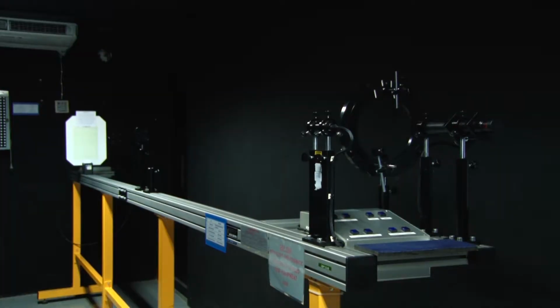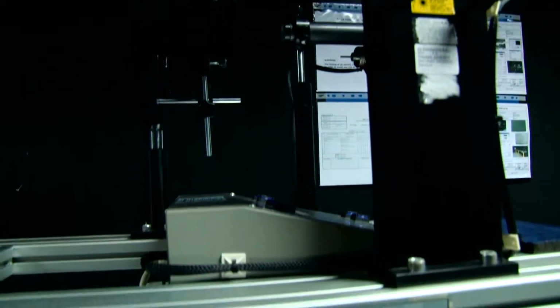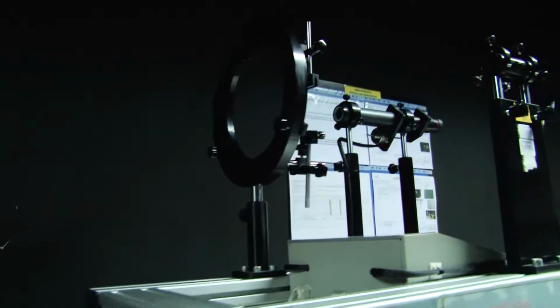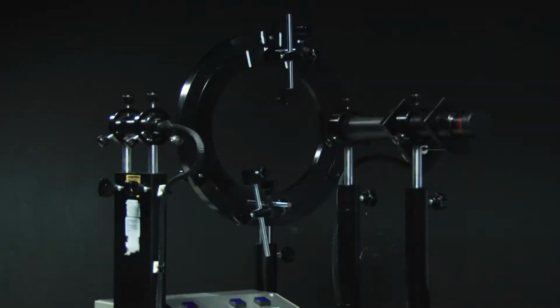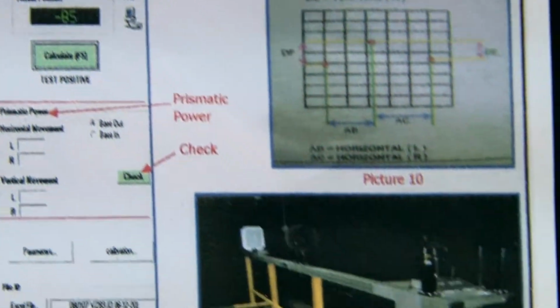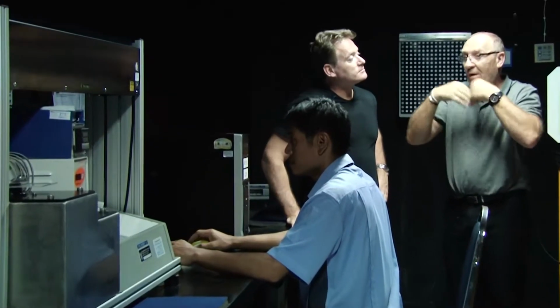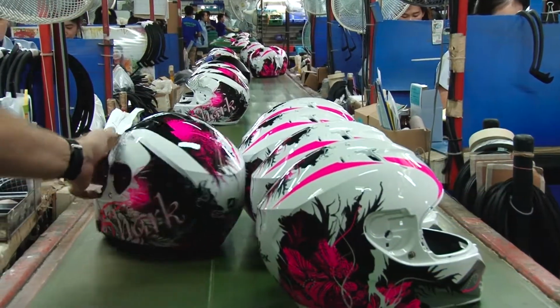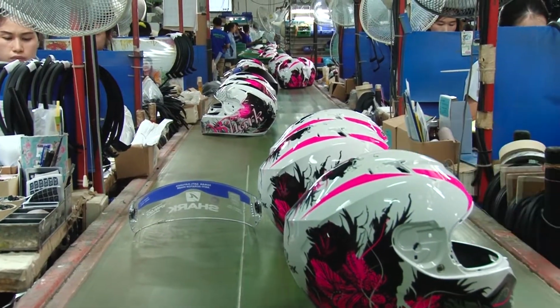Another all-important component of the helmet, of course, is the visor. In this room, various tests are conducted, measuring a vast number of tints and lighting conditions so as to ensure the perfect combination of tint in as many foreseeable weather and lighting conditions as possible is achieved. Now time to see how they are finally put together.